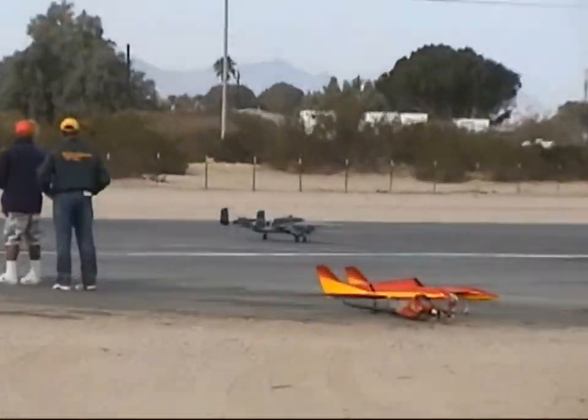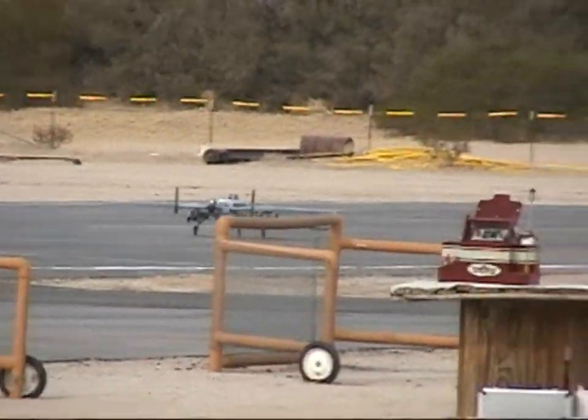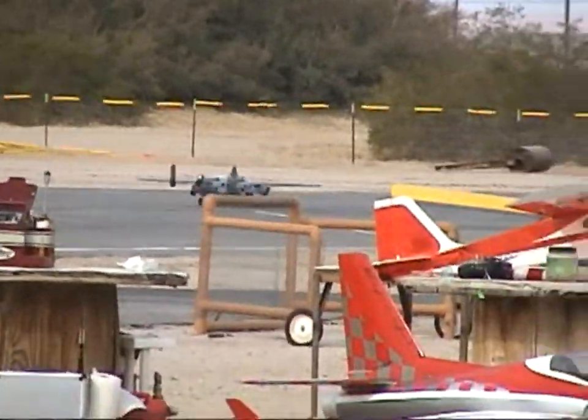And we're down. All right, let's give him a nice hand. Beautiful landing. From El Centro, Ronny.